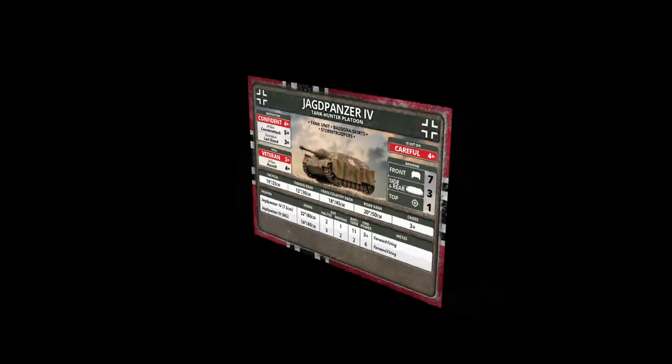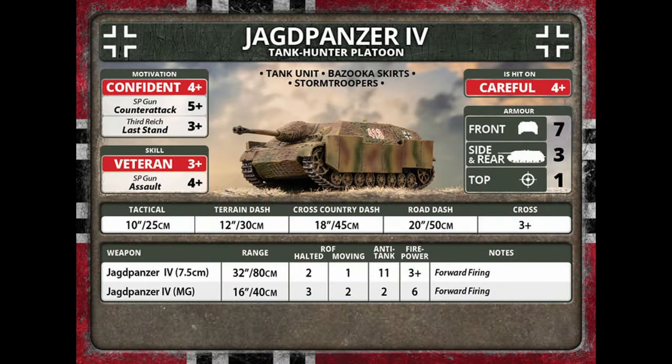Are they good? They've got the same sort of stats as a lot of German vehicles at this point. They're careful, they're veteran, and they've got the third right last stand. The gun is halted 2 and moving 1, anti-tank 11, firepower 3 up and 4 firing. So this is a Sherman killer. It's not going to take out any of the big gun tanks on the Soviet side, but it is in Normandy.